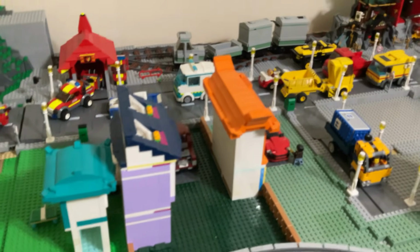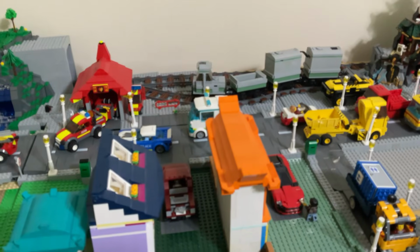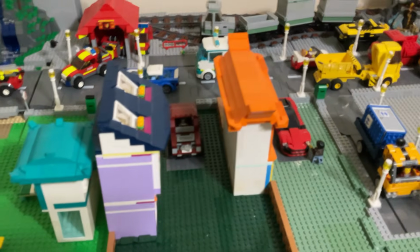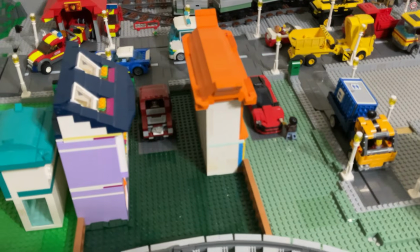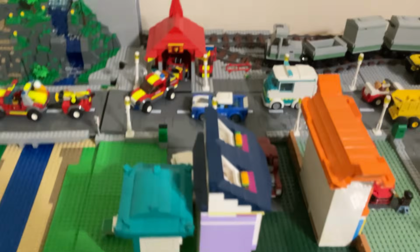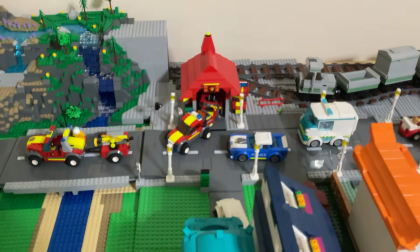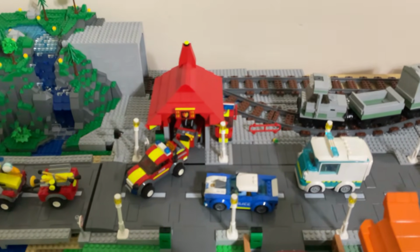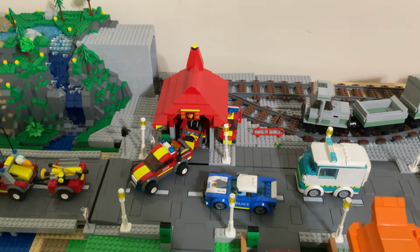So my plan is to build some more side roads and stuff, and focus a little bit on the residential area in this newer design. I also might change where it's located as well, but we'll see about that. Just so you know, the fire station over here will remain the same. I am very happy with this, because it's just a really good build.